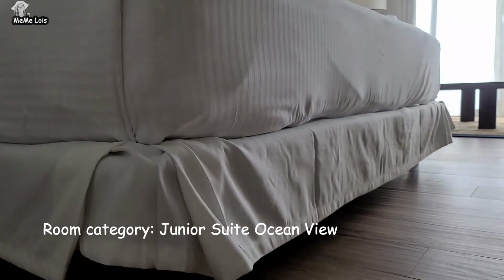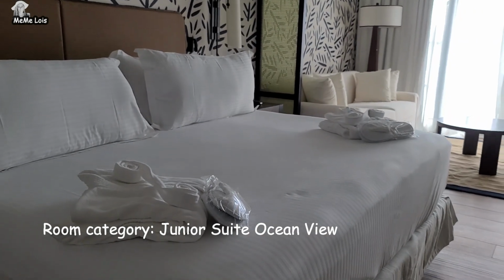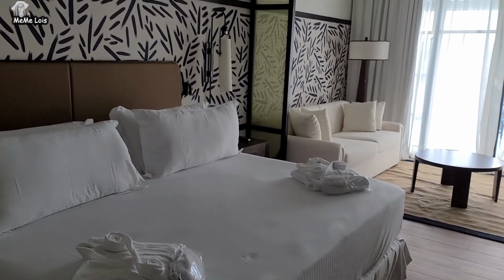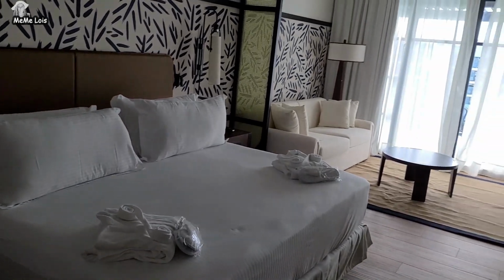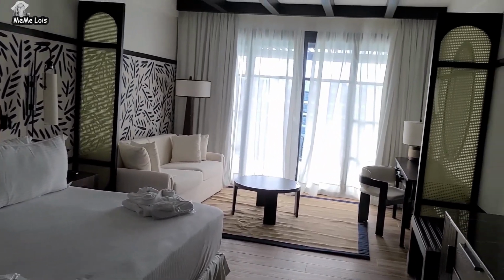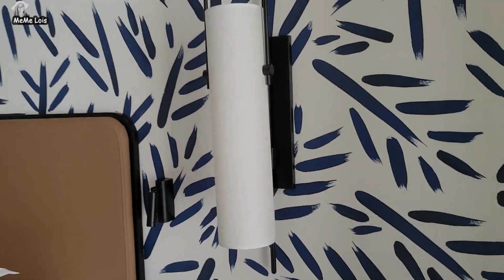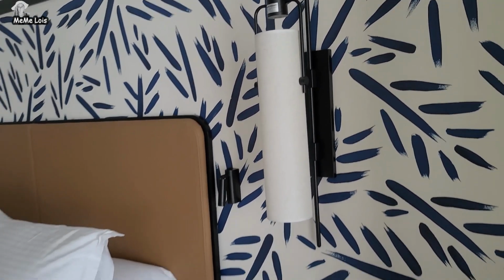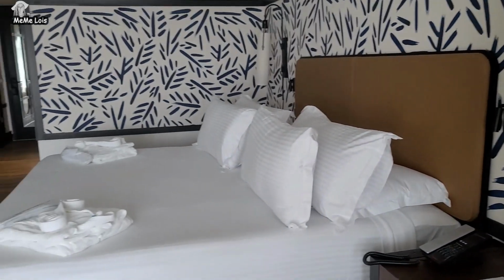The wallpaper may be for some a bit crowded, but I think it adds quite a bit of character to the room. Now this is a pool view king size room, so we have a nice king size bed, and his and hers robes and bed slippers are provided as well. We have a large flat screen TV, and just like Ocean Coral Spring, they also have these reading lights on either side of the bed.